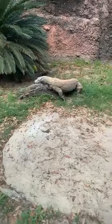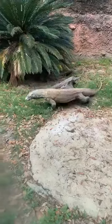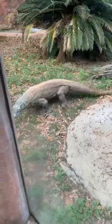And then was Raja born at the zoo? No, Raja came here when he was young. So we essentially raised him here. Our assistant curator did most of the work getting him used to people and raising him up. But he's just been here since he was very young.